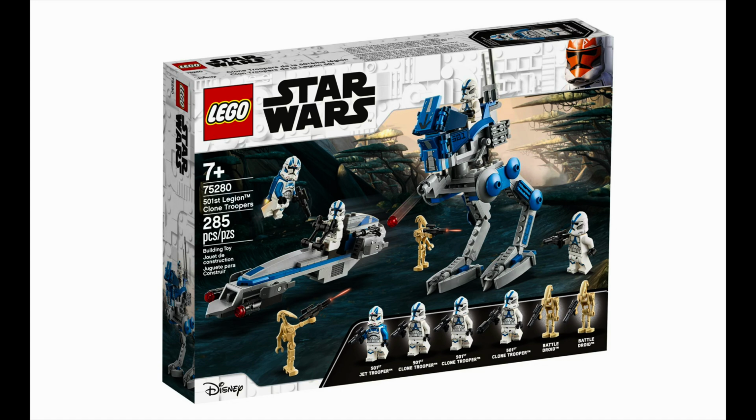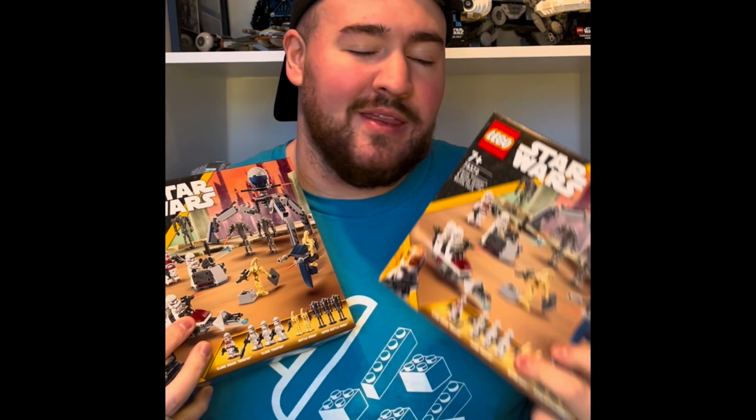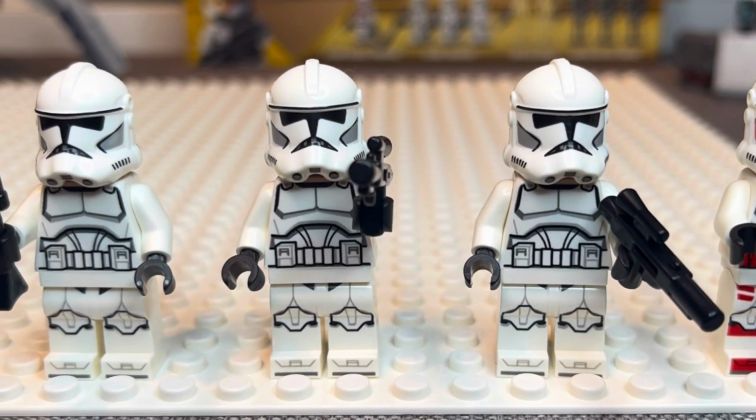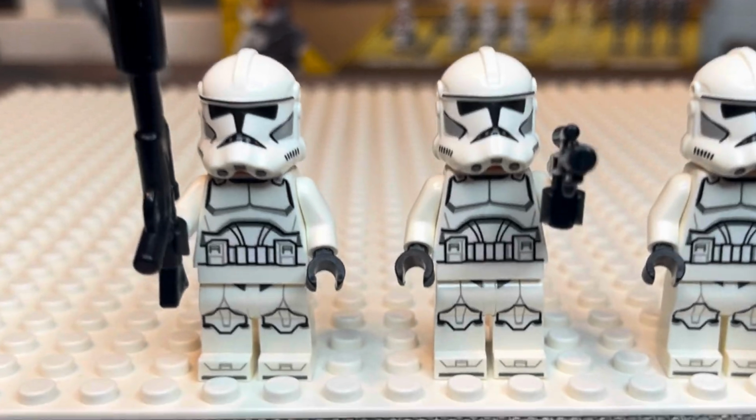Like, I just think this is, where are we at now with battle packs? I understood when we had the slightly more expensive 501st battle pack, the M&R battle pack as I call it, a couple of years ago, and obviously this year we saw on January the 1st, we had those Phase 2 clones return in a £25 battle pack. This will come in at £35 here in the UK. Now, for £35, I've thought about this for a little while.